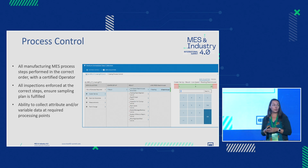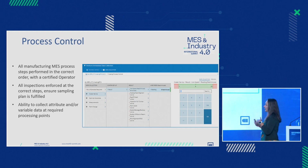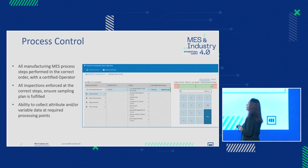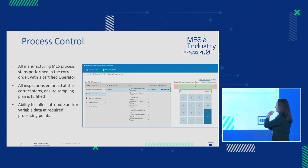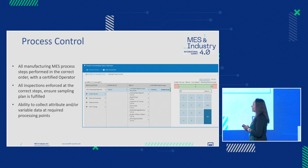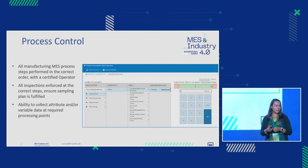Process control is another huge one for us. Today, operators have to go back, reference all their SOPs or documents, and have it in their mind. We're going to leverage, and we are leveraging MES to walk them through the process. They don't have to remember anything. It takes them through. It's all pre-configured in there for them. And on top of it, they have to be a certified operator.